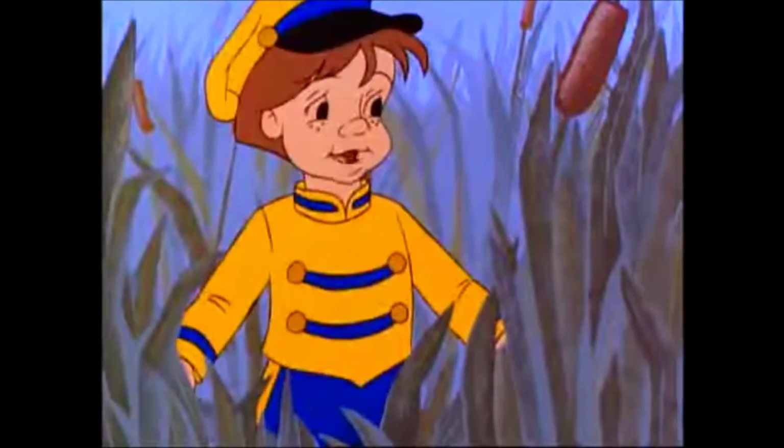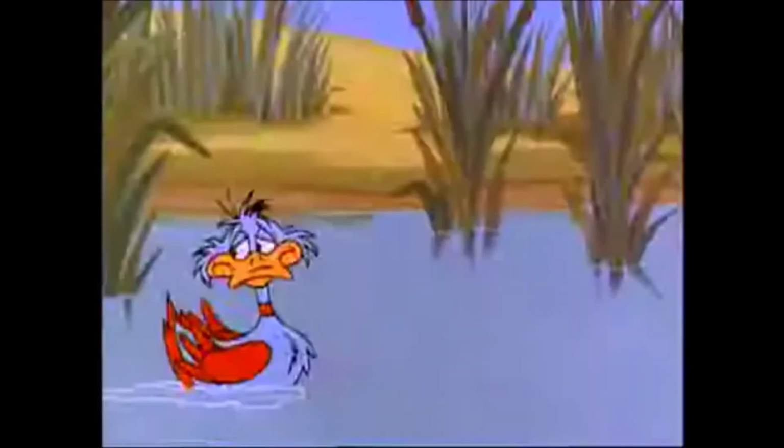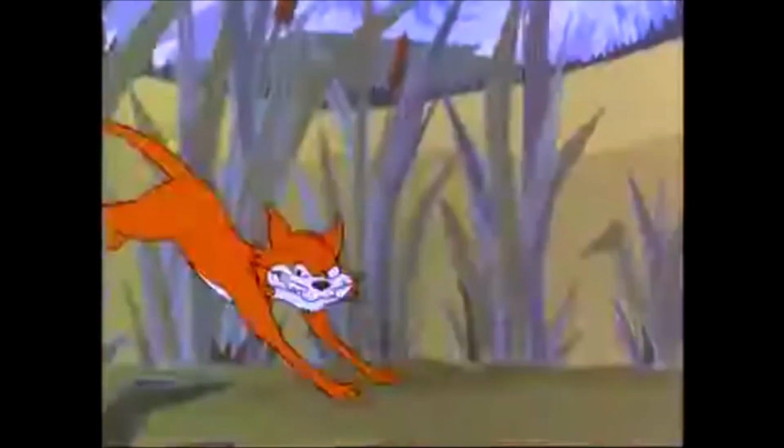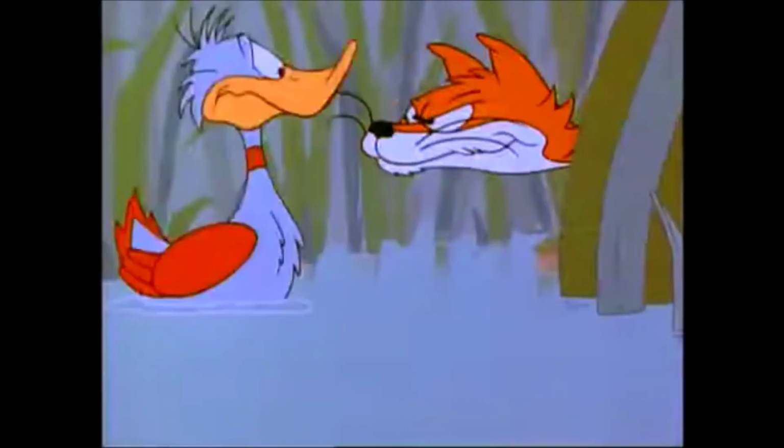Hey, there you are. Look out! The cat lunged for the bird. But the bird took to the air with lightning speed. Oh, there's always the duck, thought the cat. But that didn't work either.